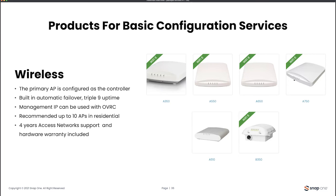Past 10 access points, we recommend that you talk to our designers so we can get you a good custom system design and look at the AP layout to make sure we're not missing anything. These access points are running Unleashed, which, if you're not familiar, is where the controller is actually running natively on one of the access points in the location, and that's how you would log into it. You can use Oversee to access that access point remotely, so if you still need to provide service, you can use Oversee to tunnel into it. So it's a very robust solution, and again, these are the exact same hardware.